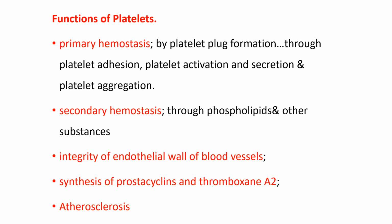Secondary hemostasis occurs via clotting. Third function is integrity of the endothelial wall of the blood vessels. आपने पढ़ा था platelet derived growth factor. If an endothelial wall is broken, the platelet derived growth factor after clotting the blood at that place will be secreted and it will produce repair of the blood vessel. Then there is synthesis of prostacyclins and thromboxane A2. इनके functions आपने पढ़ने हैं अभी.